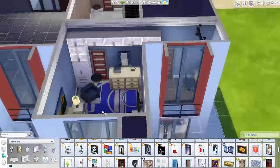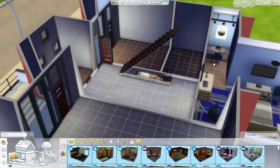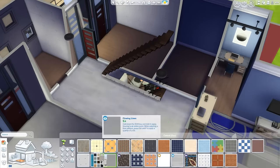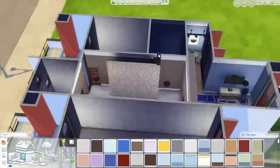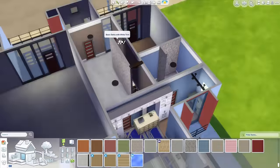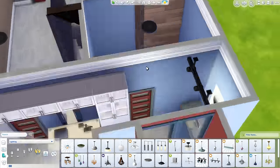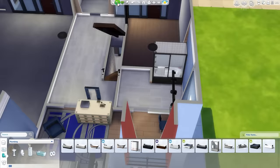You guys will also see that I used a lot of those paintings that came with Cool Kitchen stuff. I am in love with those paintings. The swatches and the designs that they came with are so modern and so edgy depending on which swatch you choose. I feel like it was very appropriate for this build. So you guys will definitely be seeing a lot of those.